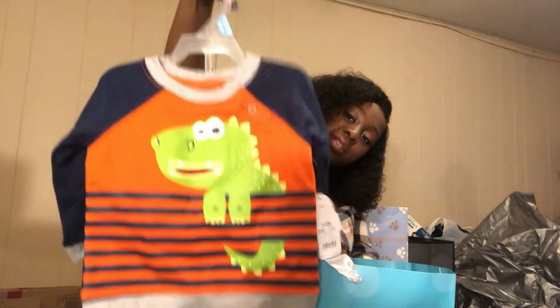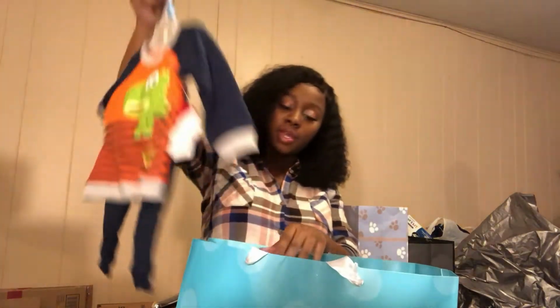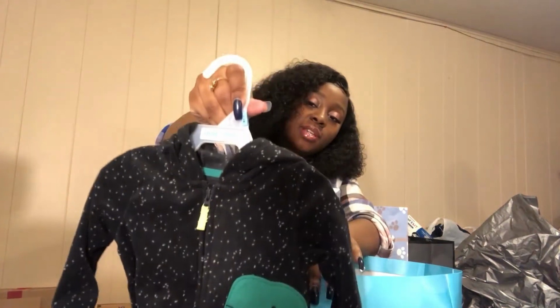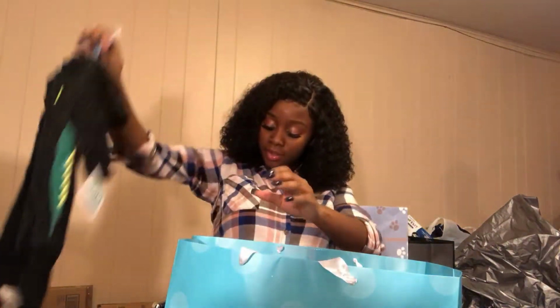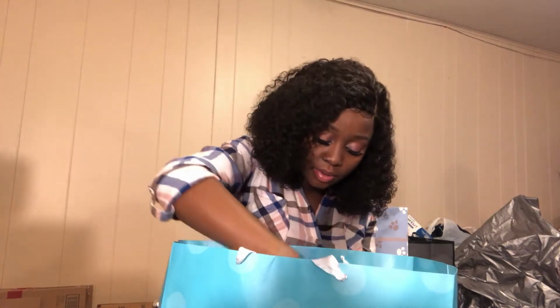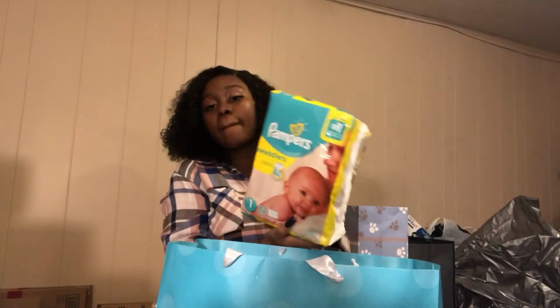You got this cute little dinosaur outfit. It's a two-piece with joggers in the back. And then a one-piece dinosaur outfit. More Pampers.